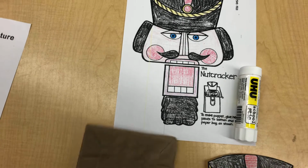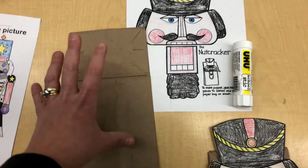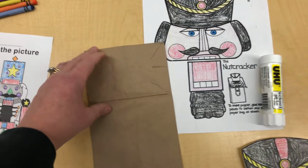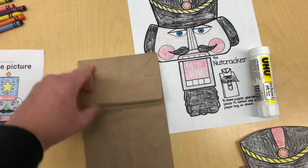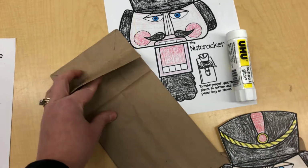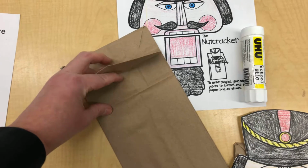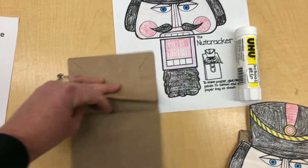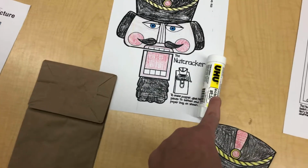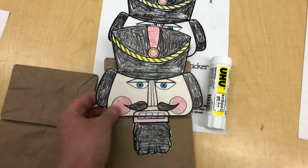And then you're going to use the paper bag that I gave you in your packages, and we're going to be gluing the head on this part, this kind of flat part right here, and then the mouth part is going to go inside. So you actually have to flip this part of the paper bag up, and you're going to glue the mouth part in here. Okay, so I'm going to show you what I did. Now I used glue stick, but if you have liquid glue, that's totally fine too.